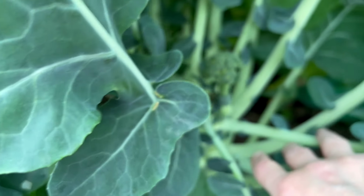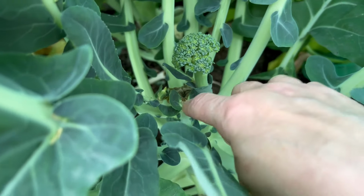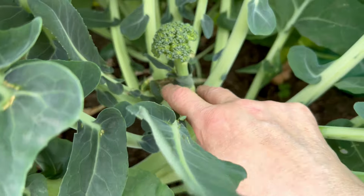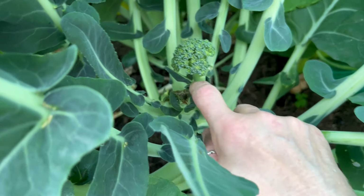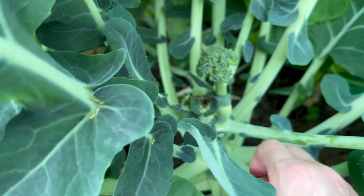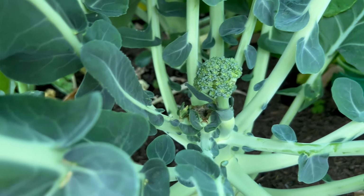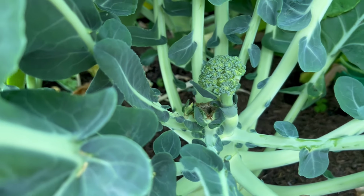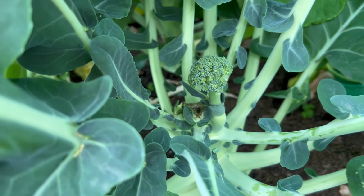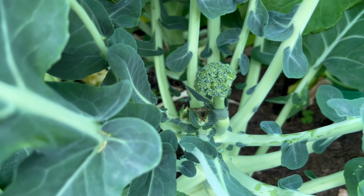So at the front here, this is a calabrese that I've already harvested. You can see there's another little dinky head just grown there, and I'm going to take that off as well because it does look like it could do with coming out. That might be all I'm getting in this. If I can't see anything else that looks like it's going to grow, I'm going to whip this plant out. The leaves can go to the chickens and the quail, and it'll just give me a bit more space for some of the other things.